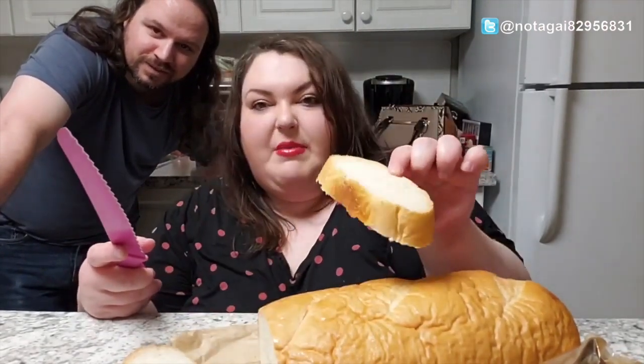So I'm just going to cut about this much and leave out the portions that I'm going to have. Then I'm going to slice it and freeze the rest, because this will stay fresh as long as I put it back. All right, so we'll be back soon.